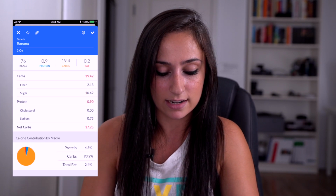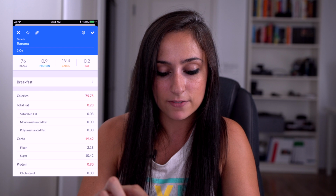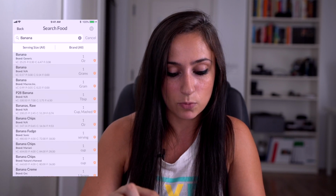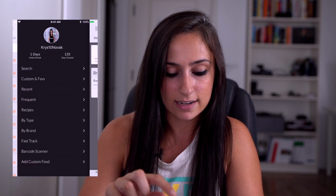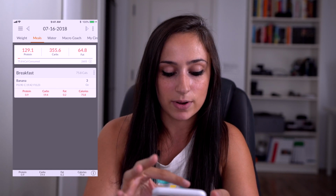There's our macronutrients that it has calculated for this banana. If you click this drop down right here, you can decide where that meal should be placed. So maybe it's breakfast, you hit breakfast, top arrow, and you're done. If you want to go see how that looks, we hit cancel or back and slide over. There's our banana. So as you can see there, this is something else that I really like, is how it actually shows the macronutrients per meal.